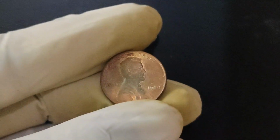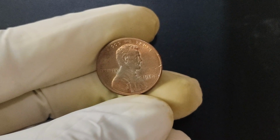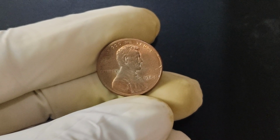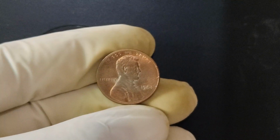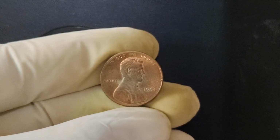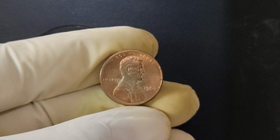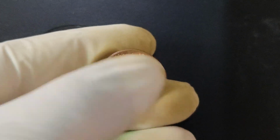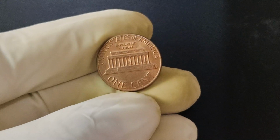The Lincoln penny has been a staple of American currency since 1909. Originally designed by Victor David Brenner to commemorate the 100th anniversary of Abraham Lincoln's birth, this coin has seen several design changes and mint variations over the years. But today, we're zooming in on a specific year that has caught the attention of collectors worldwide: 1984.